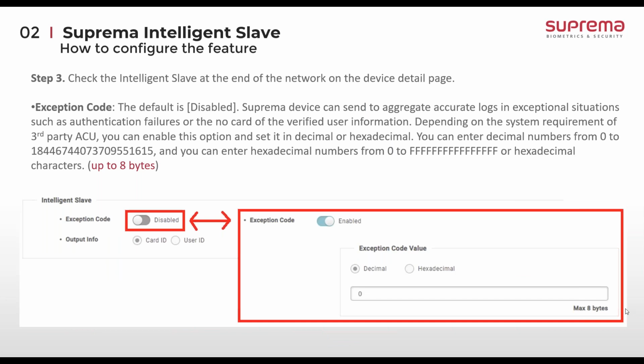So the next step is to configure the exception code. And why? Because if you do not do that, the connection will still work. But at the moment that you receive any error, authentication exception, or any other thing, then you can actually forward that code to the access control unit.